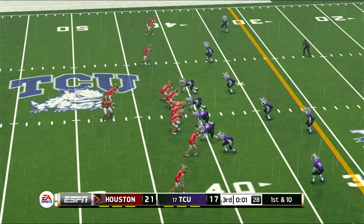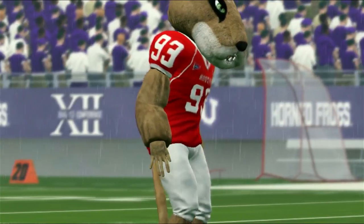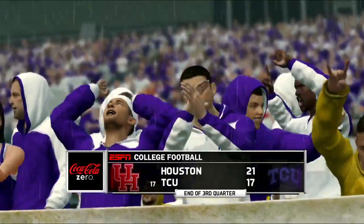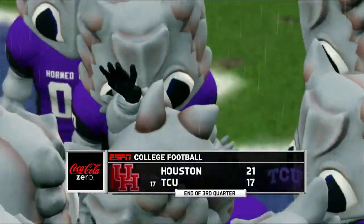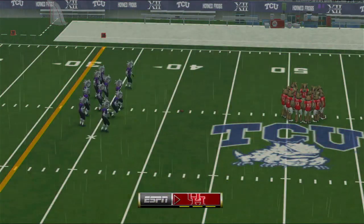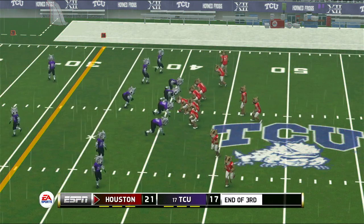Check, check. That's three down and one to go. The Cougars lead it by four. Back in this very pivotal fourth quarter. Mike, 36. Mike, 36.